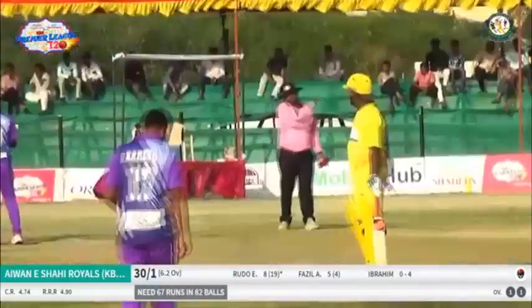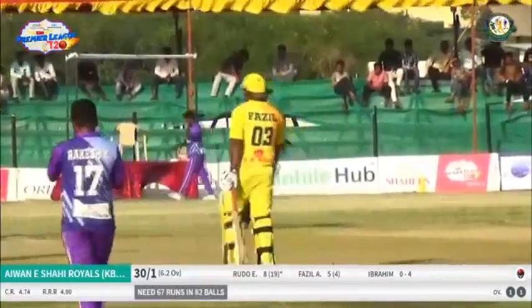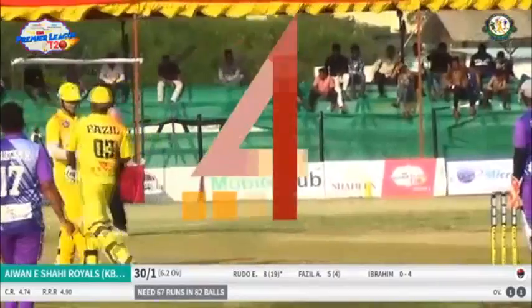Again, straight down the ground, Rudo Erasmus doing an excellent job, and the ball runs away towards the boundary. Good shot from Rudo Erasmus on the time. Did not try to hit it hard, just timed it beautifully down the ground.